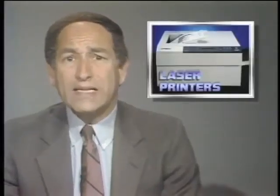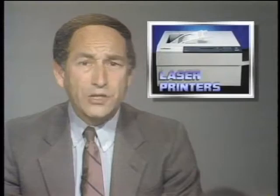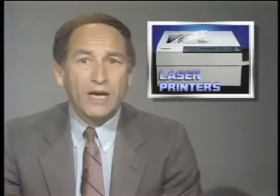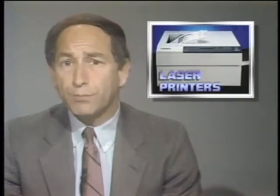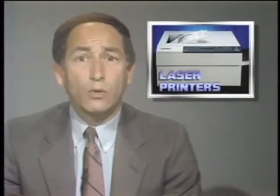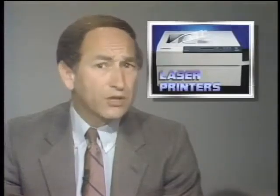A company named WITF has announced a new 32-bit raster image processor chipset that it says can improve the performance of laser printers by a factor of 30. The new RISC processor can achieve throughput of 50 megabytes per second. That translates into a laser printer that can print 60 pages per minute.